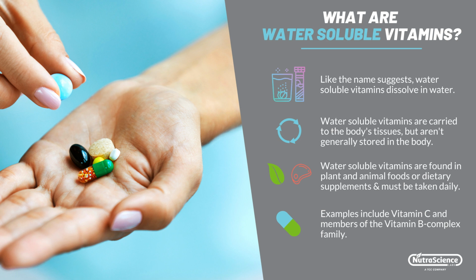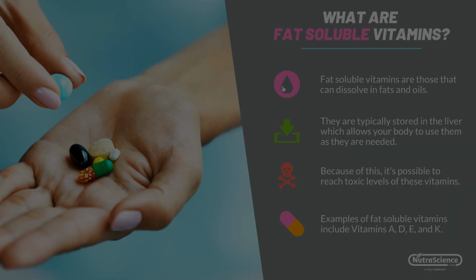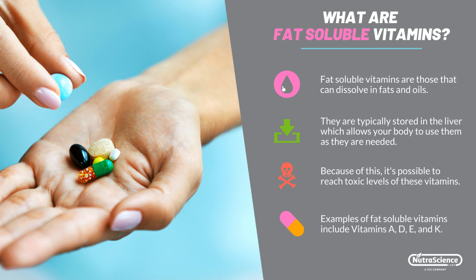Now let's move on to answering the next obvious question: what are fat-soluble vitamins and what do they do? Fat-soluble vitamins are those that can dissolve in fats and oils. If you're wondering where fat-soluble vitamins are stored, the answer is that they're stored primarily in the liver, allowing your body to dip into its reservoir of that vitamin as it's needed. This means that it may be possible to reach toxic levels of these vitamins, although it would require an excessively high intake in order to do that. Fat-soluble vitamins come from plant and animal foods or dietary supplements. Examples of fat-soluble vitamins include vitamin D, A, E, and K.